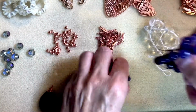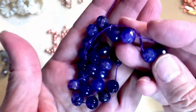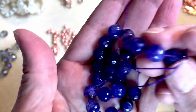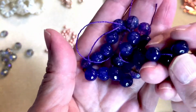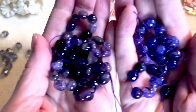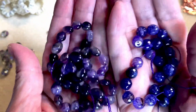And then last but not least, we have a strand of crackle agate beads, 8mm, and this is dyed agate, and it is faceted. So they're not exactly round, but the description says they're semi-round, faceted. Nevertheless, they're absolutely beautiful, and they go really well with the natural amethyst. They're a little bit bluer in tint, I guess, but still very pretty.